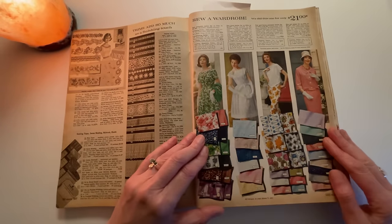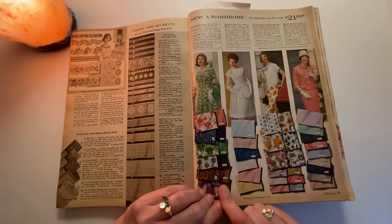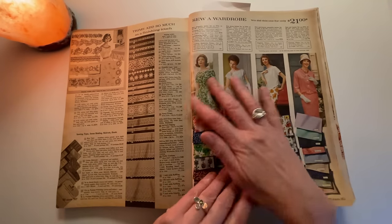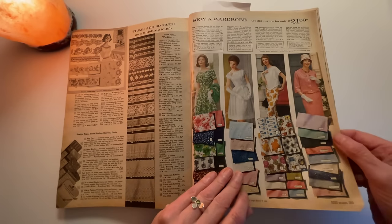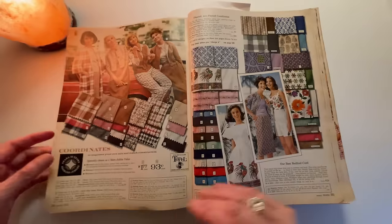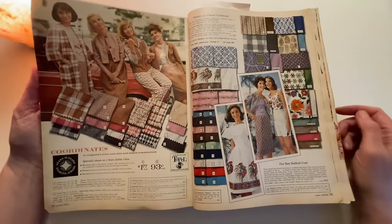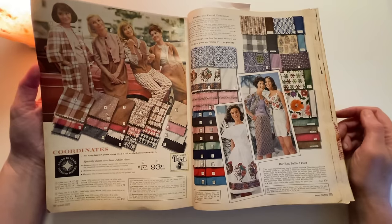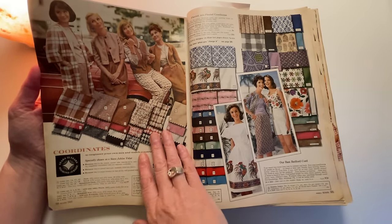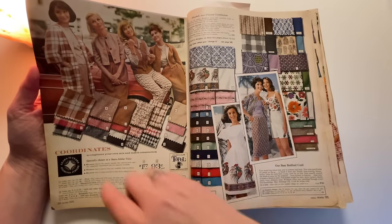Alright, here's sew your own wardrobe. So you're buying the fabric and then probably the design. Isn't that something that a lot of women, most women, sew their own clothes? That's something that's gone out of fashion. How cute these women all are. They're cute. I love the little hairstyles.